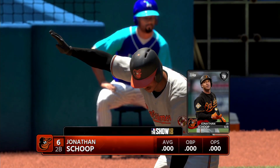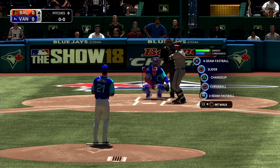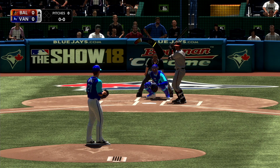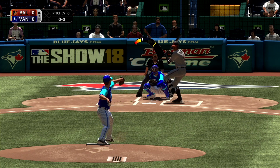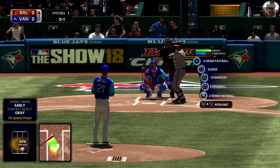Stepping up to the plate, Jonathan Schoop. And we are ready for some daytime baseball. Second baseman. Here's the first pitch now from Greinke. Hit down the third base line, but this is foul for the first strike.